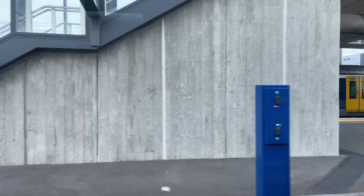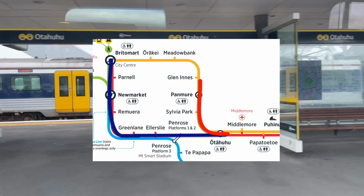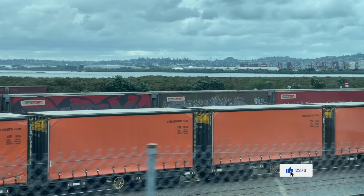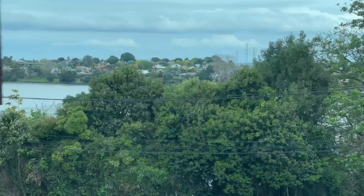From Otahuhu, there are two different routes into central Auckland, via the southern line or the eastern line. Huia uses the eastern line, which means we'll get some wonderful views of Hobson Bay. But first, we'll travel past one of Kiwi Rail's container terminals. This is a tidal estuary within a volcanic crater.